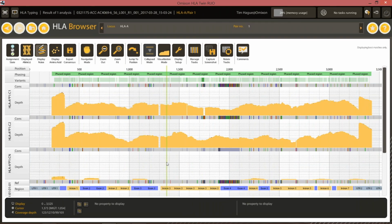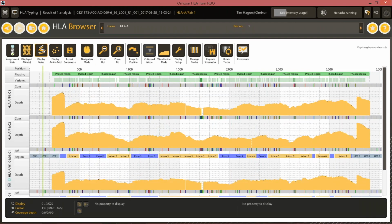This can be useful for spotting potential contamination in a sample. If you've got a contaminated sample, you'll see it very clearly in this noise track down here. I'm just going to turn that off again.